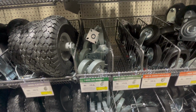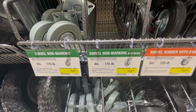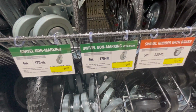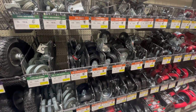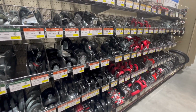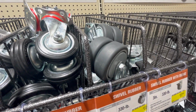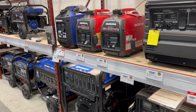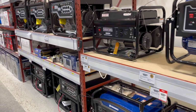Okay, this is one comparison item, and they happen to be out of them. That's the closest to the caster I used on that last project for that platform. I don't remember what we paid at Harbor Freight, but they're $12.99 here. So we will go take a look at Harbor Freight next to make a comparison. But they have a bunch of different casters, including, which is kind of cool, never seen one of these before, some double wheel casters. Cool. Of course, this is a popular section right now.